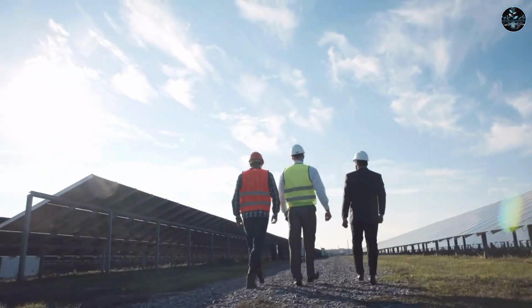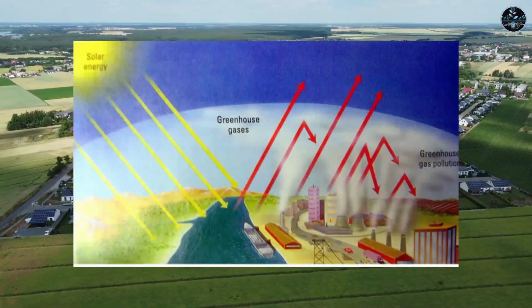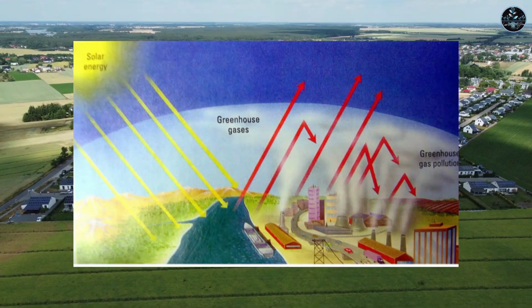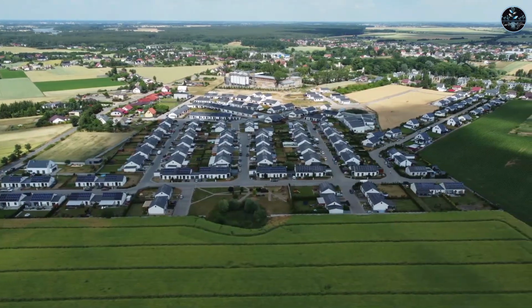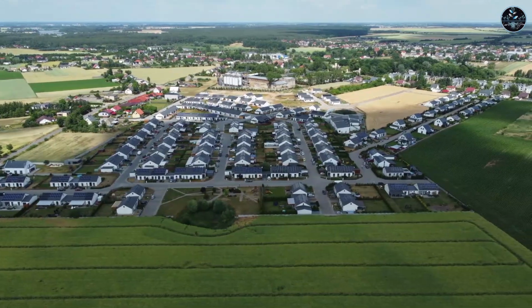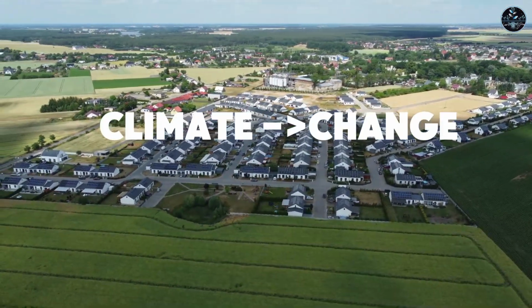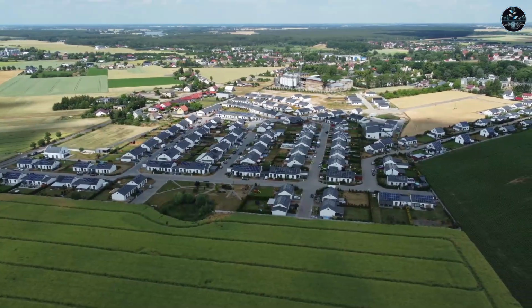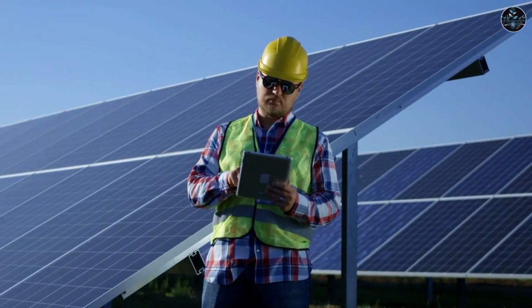The environmental benefits of solar panels are profound. Unlike fossil fuels, solar energy produces no greenhouse gases or air pollutants during operation. This means that widespread adoption of solar technology can significantly reduce our carbon footprint and help mitigate the effects of climate change. Furthermore, solar panels require minimal water for maintenance, making them a sustainable choice even in water-scarce regions.